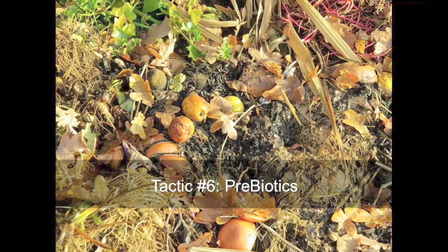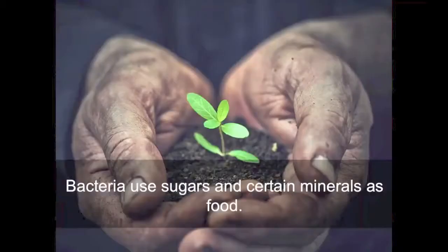So the last thing here is prebiotics. So what is a prebiotic? Well, bacteria and fungi need to have food. That's why they associate with plant roots, because the plant roots secrete sugars. So basically, prebiotics are sugars.